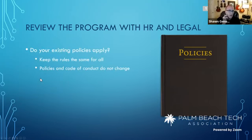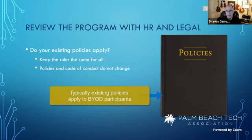The other piece that came up, and this was universally worldwide, the same question, was around HR and legal. One of the big items from an HR perspective was, hey, do our existing policies apply? When you think about it, we already had people who were working from home. Other companies do the same. They just hadn't formalized a policy. And what came back from HR is that yes, all the existing policies apply to BYO participants. So your policies, your code of conduct, nothing really changes.